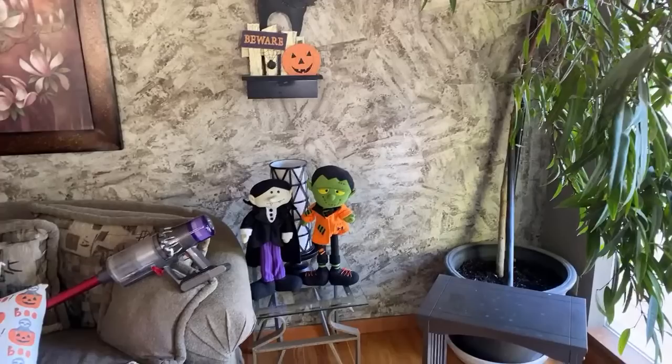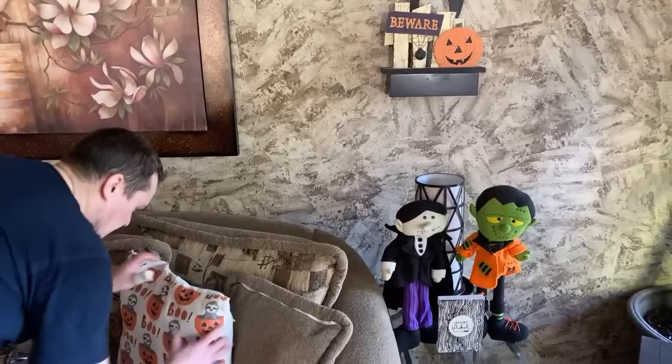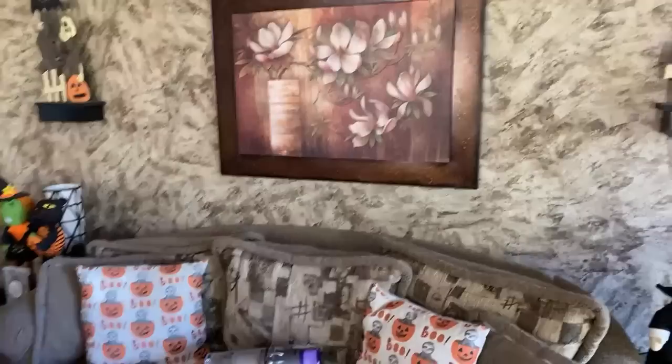Let's get wicked. Okay, then what are these? Sloth pumpkin pillows. I want gnome ones, but I haven't been able to find cute gnome ones. So we gotta, oh, we have stuff for this.